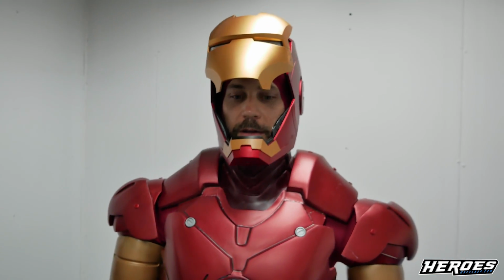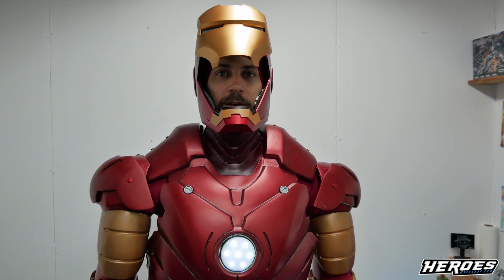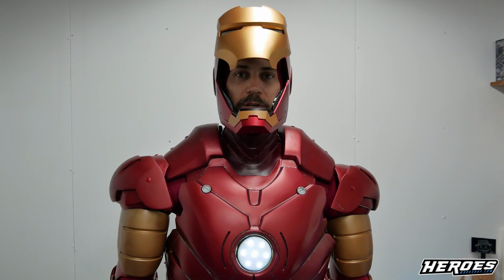Me personally, if I could buy this suit, I would put it on a mannequin and have it standing in my room at all times, or in the living room as a super conversation piece. Yeah, for sure. Sure, you can wear it, but the best thing for this suit is to put it on display on a mannequin.